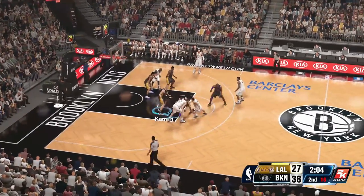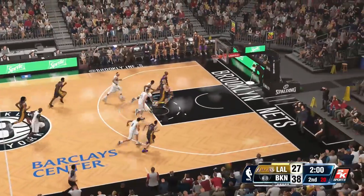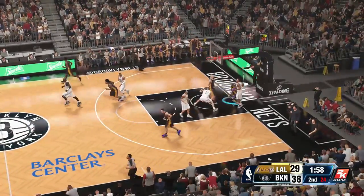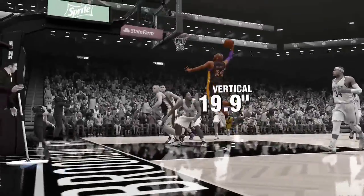Williams dishes to Lopez. And stolen by Kaman. And now Bryant pushing it up. No one back to stop him. Boy, how's that for a quick possession? Yeah, it sure was. I mean, he didn't waste any time getting down the court, did he?